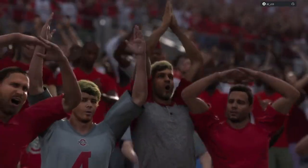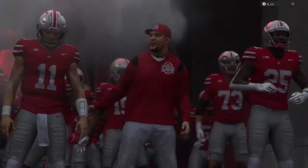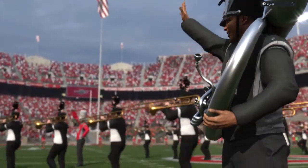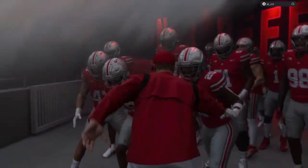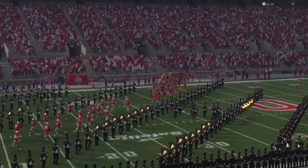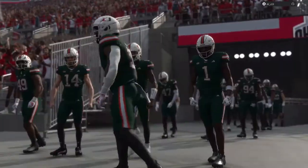Welcome to the home of the Ohio State Buckeyes, Columbus, Ohio, and the old horseshoe on the banks of the Olentangy. As we'll see, the number 11 team in the country, the Miami Hurricanes, taking on a team from the Big Ten, the Ohio State Buckeyes. For EA Sports College Football, Reese Davis with you alongside David Pollack and Jesse Palmer. Time to get this game started.